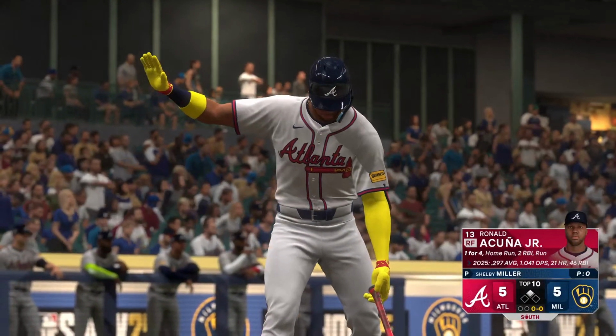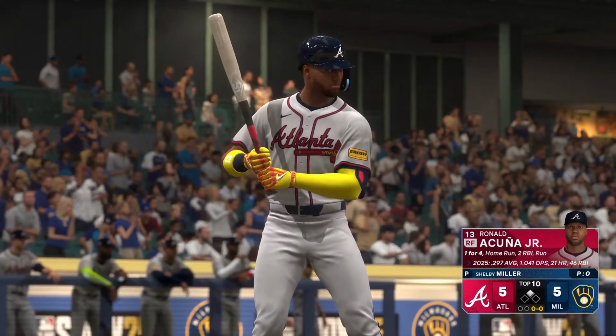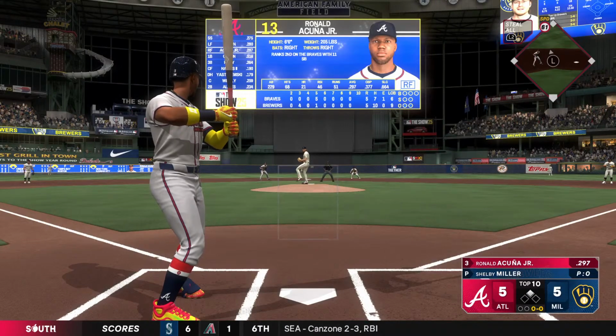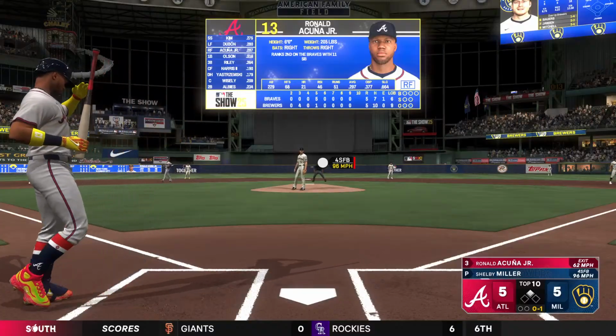Here's Ronald Acuna Jr. at the plate. He's already homered in this game. Listen, there's absolutely no reason to pitch to this guy right here. You nibble, you see if he'll expand his zone, but don't give him anything to hit. If you walk him, not a big deal. You have a double play opportunity set up.